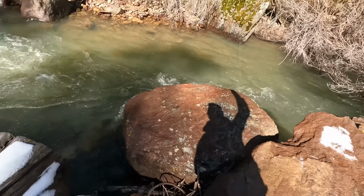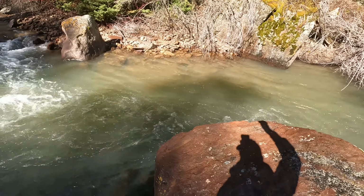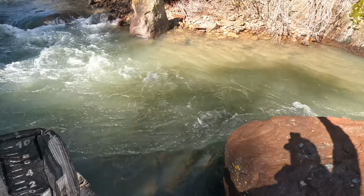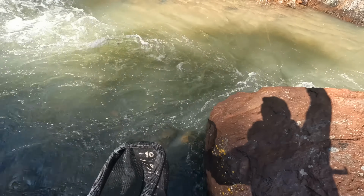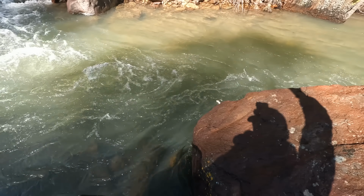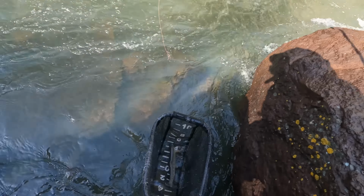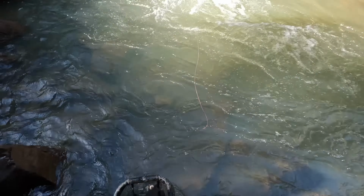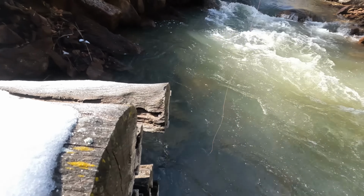Fish on! Got one. Is that the species I'm after? No, it's not. But I'm happy to... Oh, come on. Gotta get it out of this fast current here. There we go. So this is a red band trout.